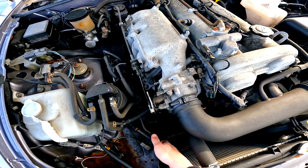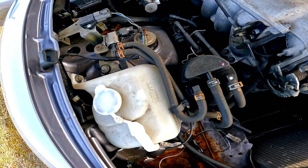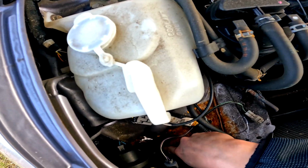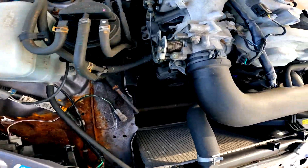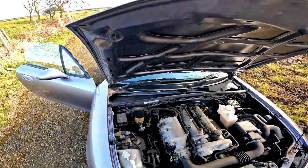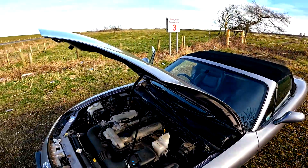This is the worst area on the car to look out for, because the water ingestion gets inside and rots it from the inside out. So if you are looking for a Mazda, make sure that you don't get one that's rotten in this location. The engine itself sounds perfect. I don't even think that we need to worry about the spark plugs. Overall, not that much work to do.